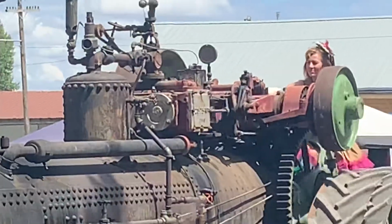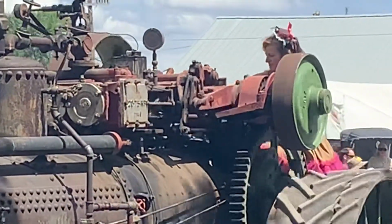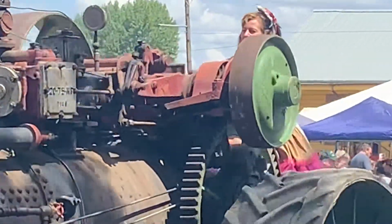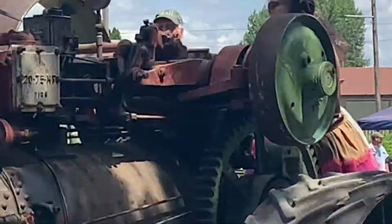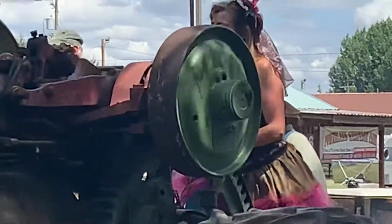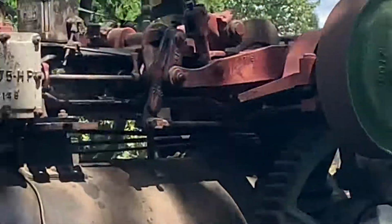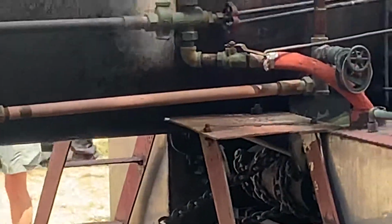We've got Amy and I can't tell who the other one is. This is a popular size Case engine. It's got what's called the bobtail fender. The water tank is underneath. They're standing on top of it, whereas the other Case engines had a big tail bunker in the back.